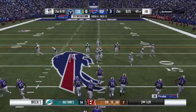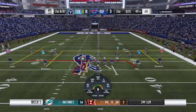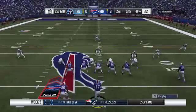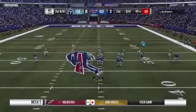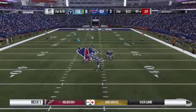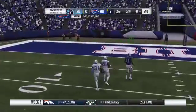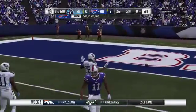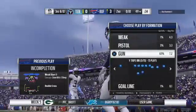After the incomplete pass, here now is 2nd and 10. Allen throwing again. He sets to fire deep. And that's incomplete. Clock stops with 10 seconds left. Zay Jones was the intended receiver. And it's 3rd down.